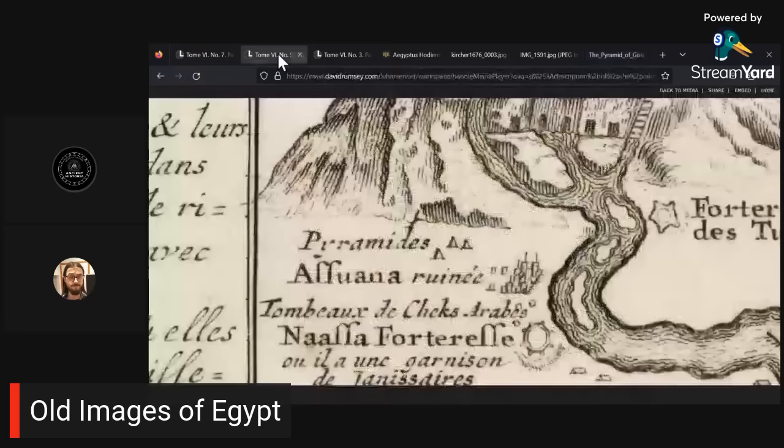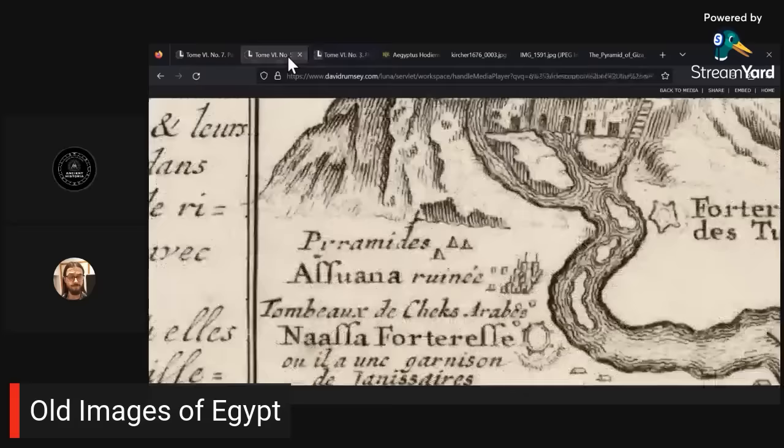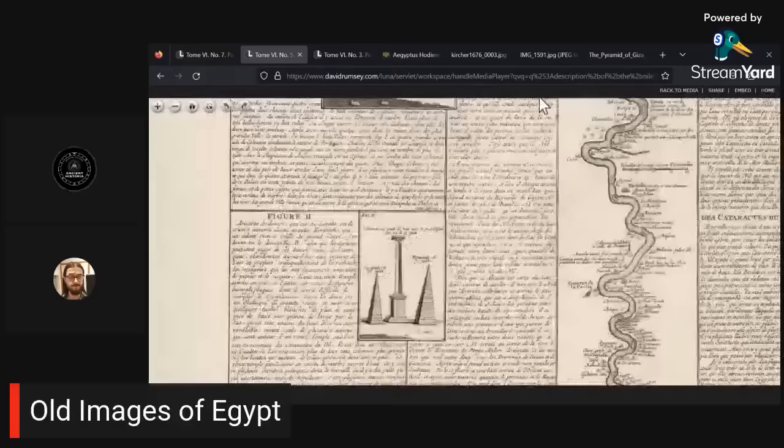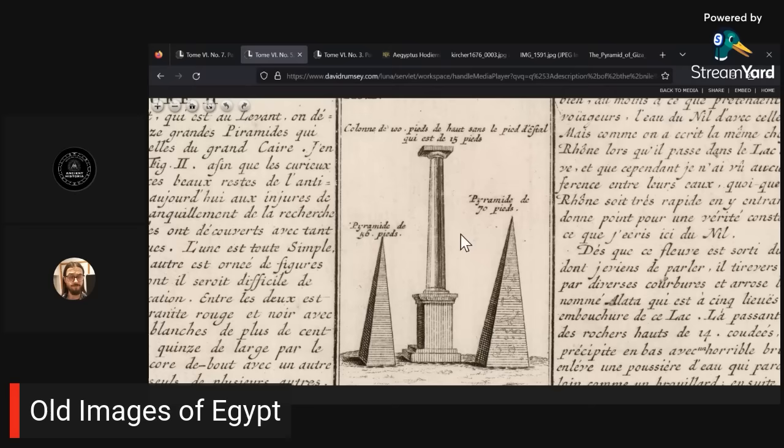But yeah, back to this translation. Where were we up to? It's on this one, wasn't it? So we've just done, we'll fly through these. This is figure number two here. We've got a pyramid of 56 feet, pyramid of 70 feet, and 100 feet high, and 15 feet wide. No, with the base, with the pedestal. Pedestal's 15 feet. Oh, well, so it's 100 feet high with the pedestal, minus 15 feet, so it's 85 feet tall.